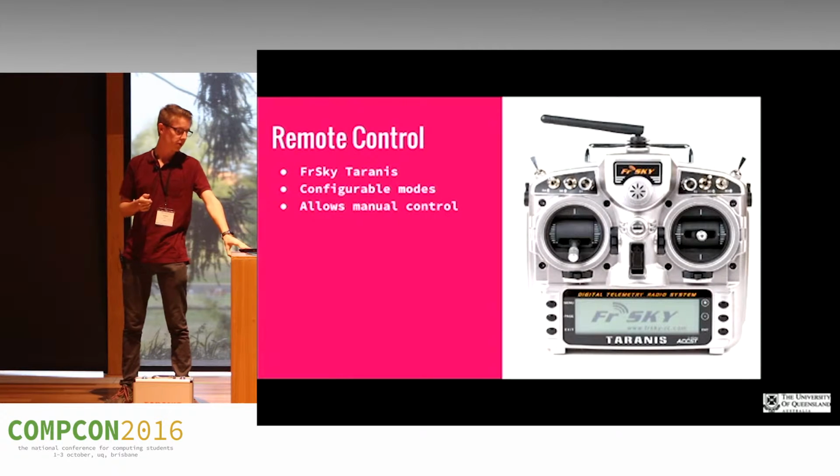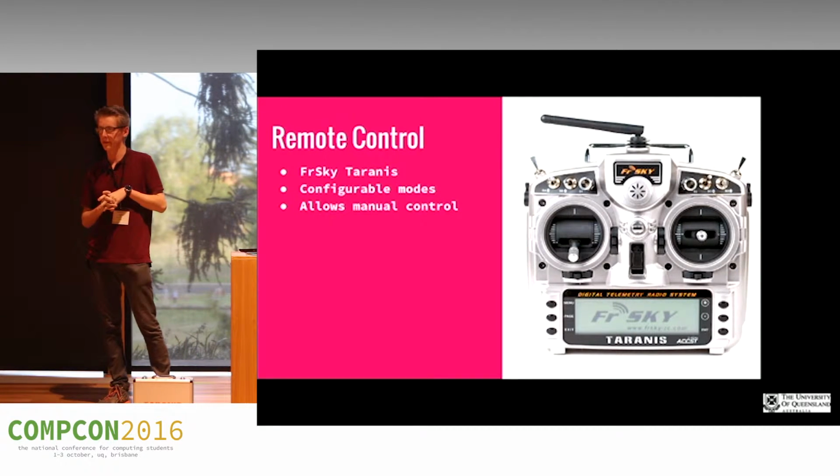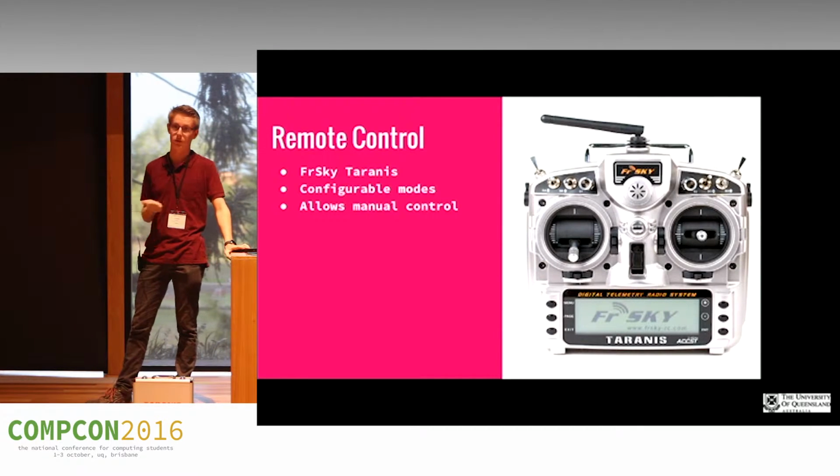I also use this remote control called an FR Tyrannus. It allows me to program in modes to do all sorts of different things to help when we're training the machine learning car. It also allows manual control when we want a bit of fun.